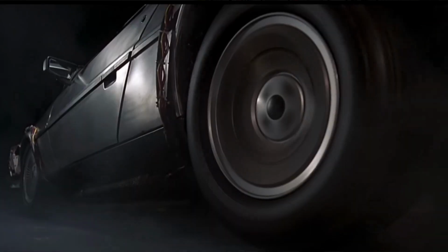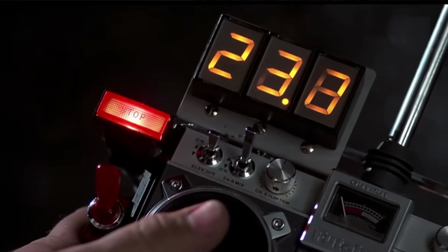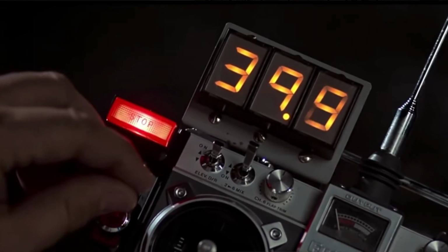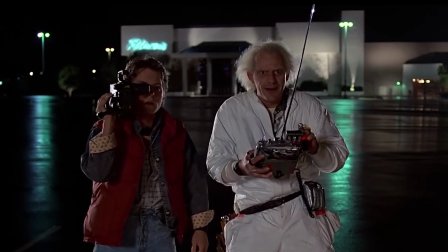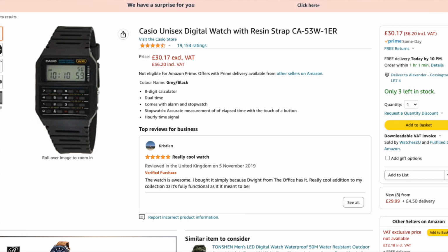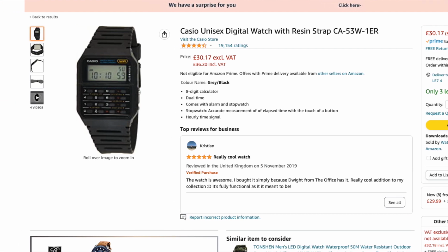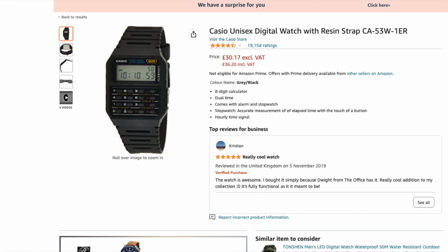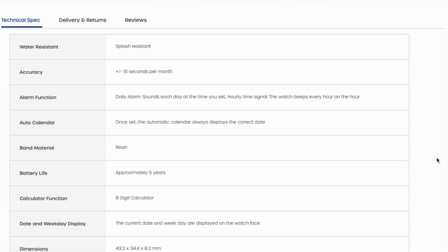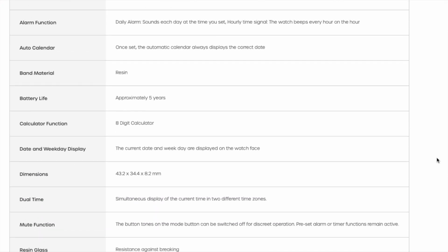The Robert Zemeckis trilogy is widely considered to be one of the best films or collections of films in movie history. And despite the Doc wearing a Seiko A826, the watch that has become iconic with this franchise is the Casio CA53W Databank watch. The cheapest watch on this list, it comes in at £33 in the UK, with dimensions of 34.4mm case diameter, a lug-to-lug of 43.2mm, and a thickness of 8.2mm.